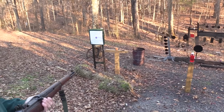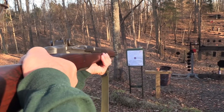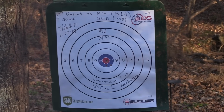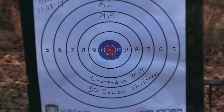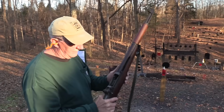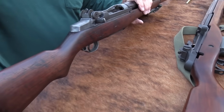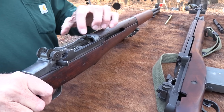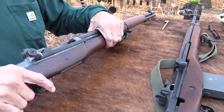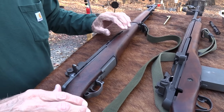Let's shoot this paper target here. We want to put some rounds on it with the Garand and the M14. We'll get that later. And I don't want any of the rounds out of the bull, the blue or the red, okay? It's a rifle. I don't want that to happen. So that's kind of how it works. Holds 8 rounds, and it's different if you haven't seen it yet. You can put 1 in the chamber and load it. You can top off the clip that is in the magazine. Okay, so pretty cool.